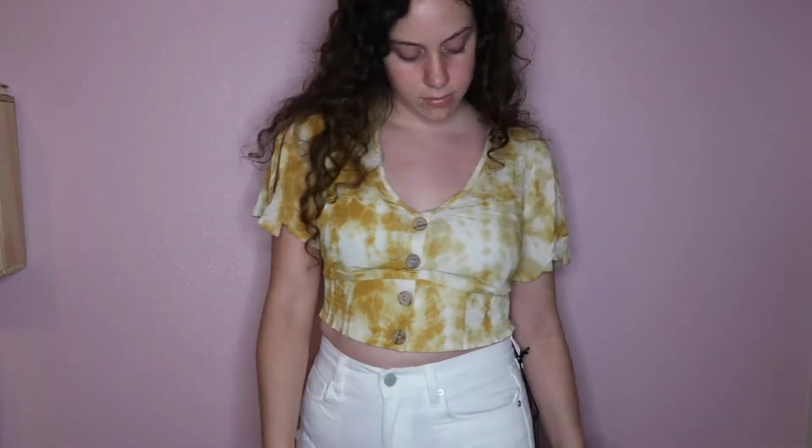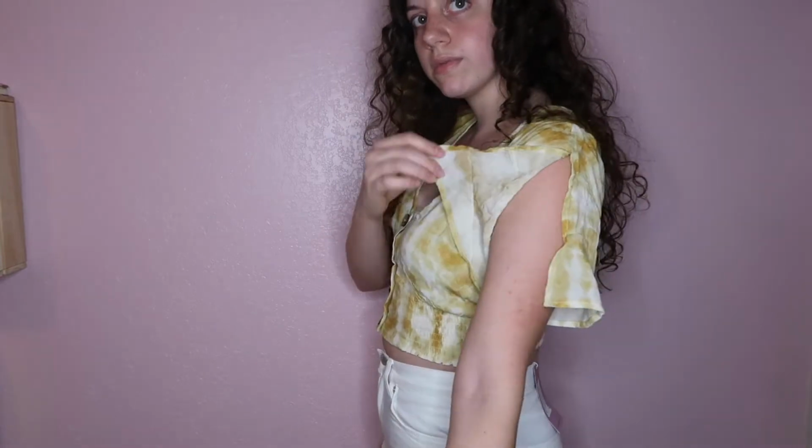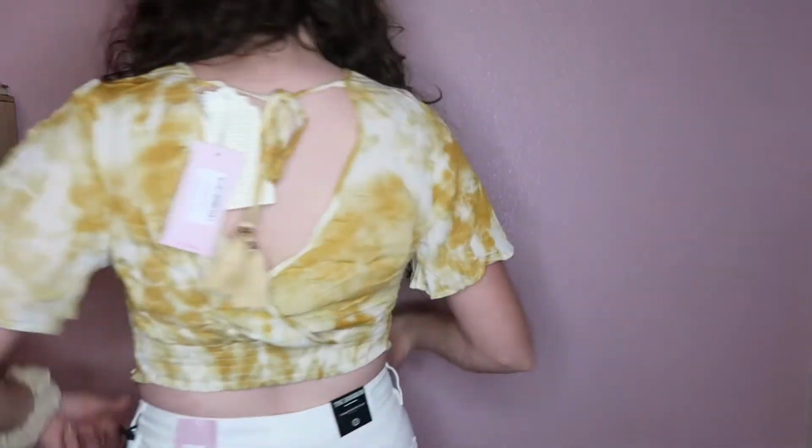Okay, so this next item is a button front tie-dye crop top from Band of Gypsys, size small, $55. So this one is size small. It fit me just fine. Tie-dye is definitely becoming a big trend this summer, so that's really great. And it's kind of a subtle tie-dye too. It's slightly cropped, but not too cropped.